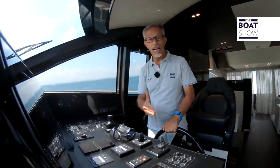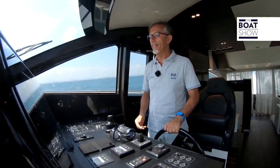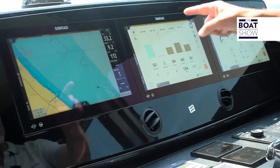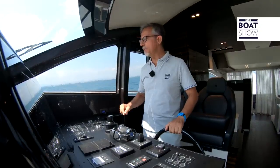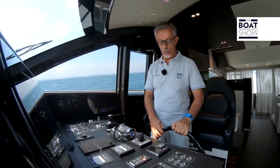We have the automatic control system for the trim with interceptors, and this is a great help too for the owner or the commander. And now we have reached 33 knots and the engines are at full speed, 2,350 RPM.